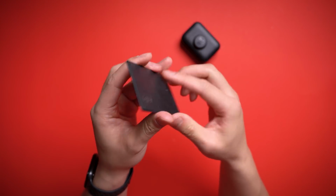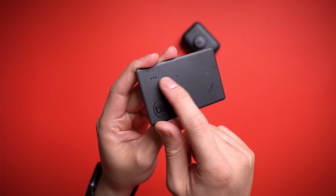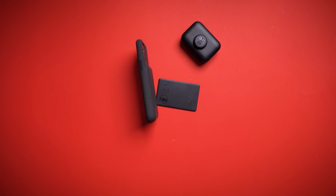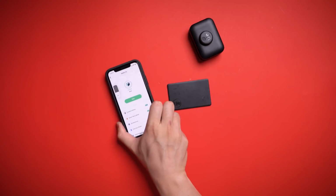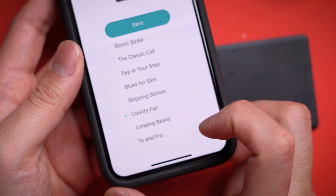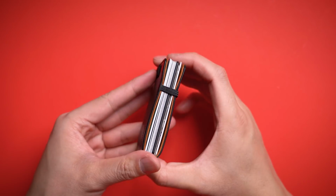Then there's the Tile Slim. This card-sized Tile is about 2 credit cards thick, completely enclosed in its plastic shell, but still packs a speaker inside and a dedicated button to again find your phone. They've now even added the ability to swap between jingles like you're choosing a new ringtone for your flip phone in 2005. As you may have guessed, these are designed to make your dumb wallet, well, smart.